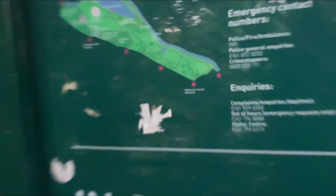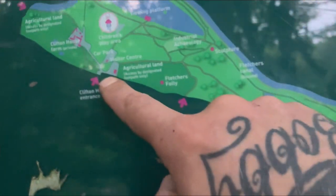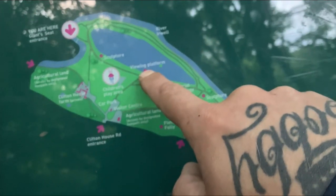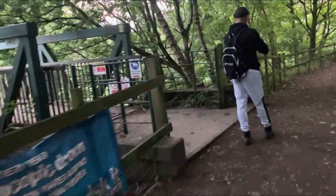We do have all the paranormal equipment with us. So yeah, we'll see what happens. Just approaching an information board. So we've made it up here to the top left hand corner. We came in from here, so we've walked down here and across here to this point. We've got a nice big bridge here now. You start to hear that waterfall.